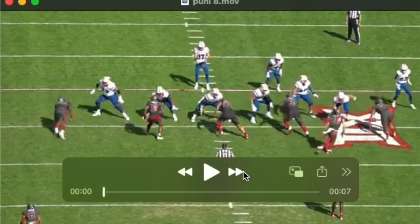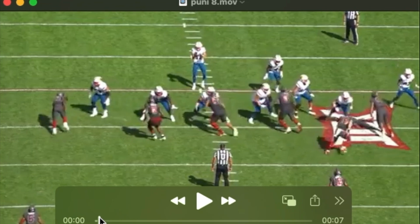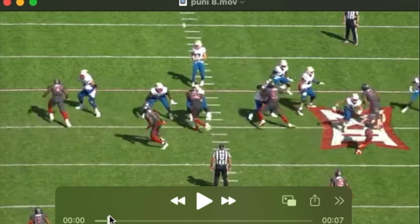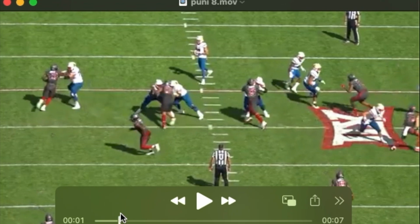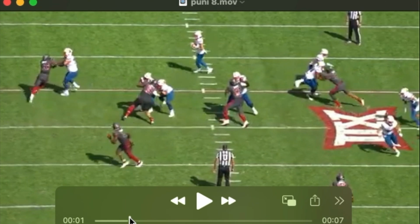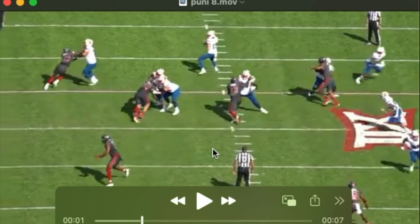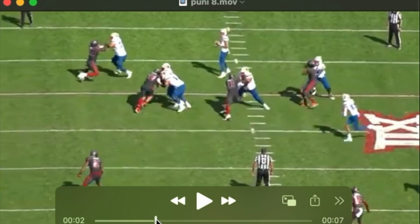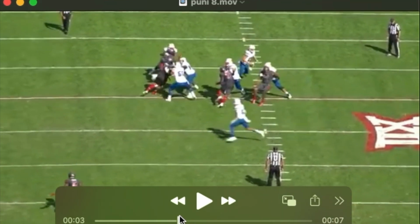Dominick at left guard, nice looking rep in pass protection. Off the ball, he shoots his hands. Defender works inside, is able to knock Dominick's outside arm high. You can see that there. Works his legs to get square and cut off the rush inside. At the same time, you see him work to refit that outside arm. It's a good marriage of hands and feet on this play. Watch it again.